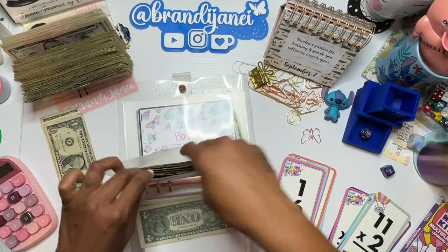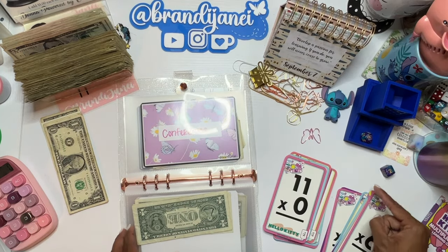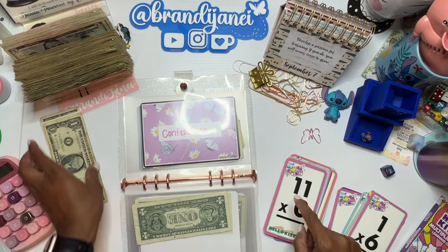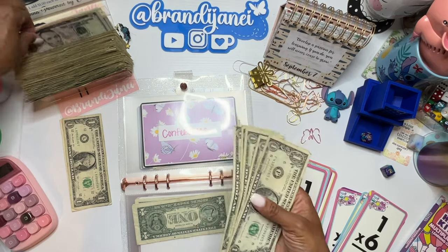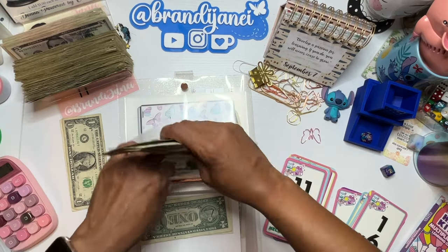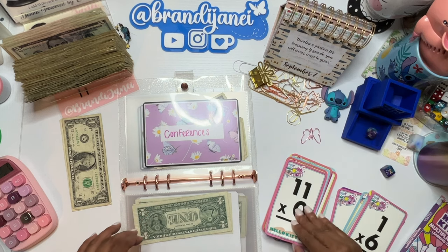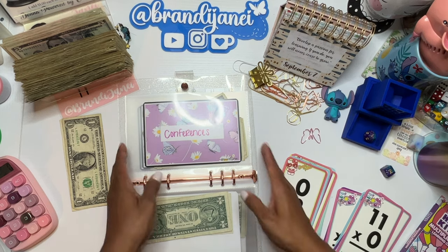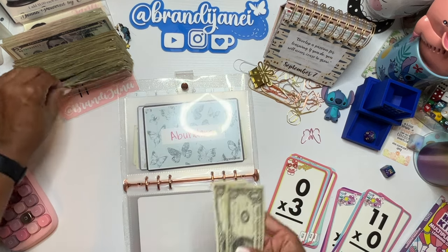The hardest thing about this is that I have to go and condense everything later. Number 9 again gets $11. 1, 2, 3, 4, 5, 6, and 5 makes 11. Number 7 gets $3.